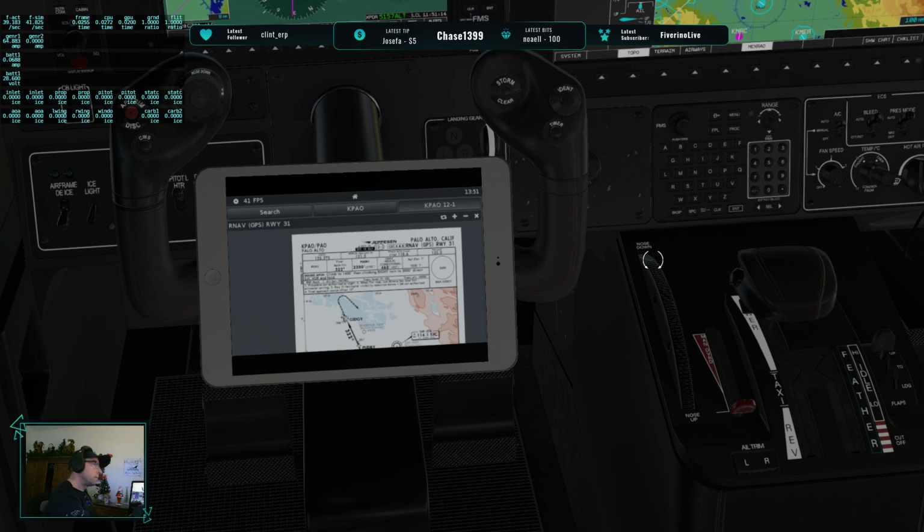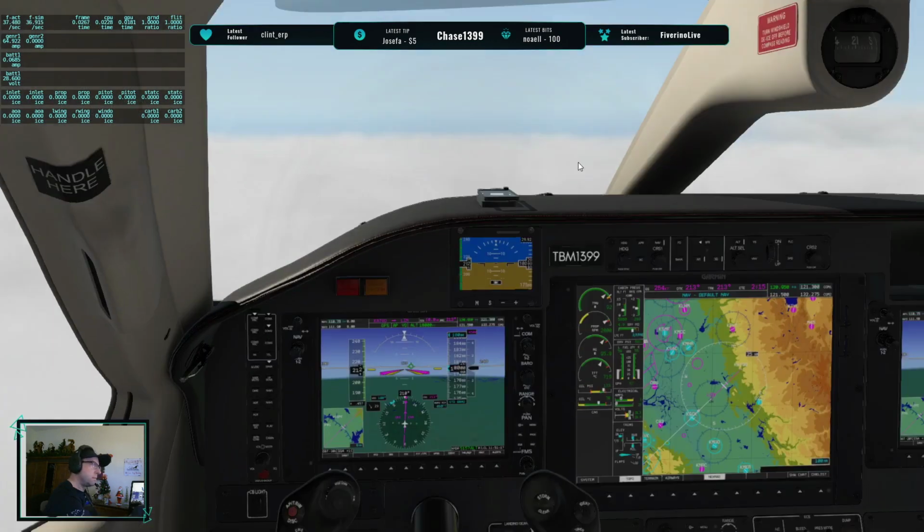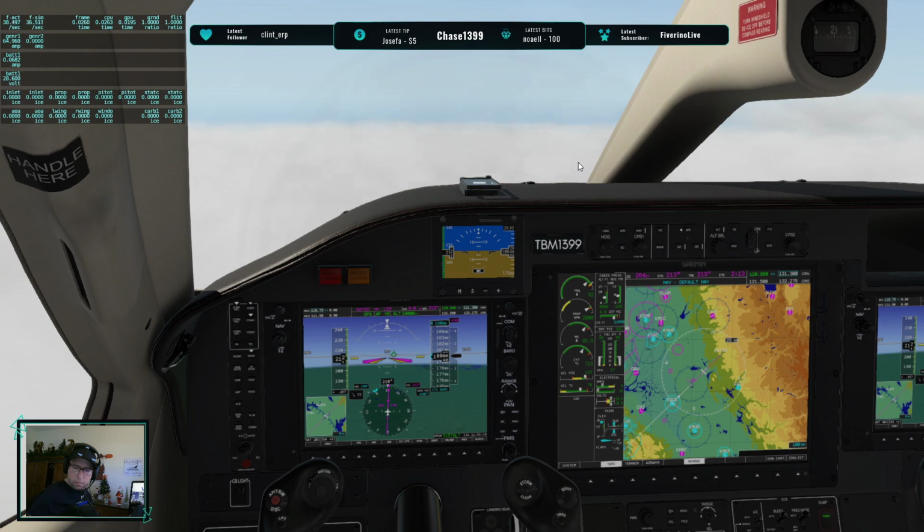TBM 1399, after the Linden VOR, descend and maintain 12,000, Palo Alto altimeter 3004. After the Linden VOR, descend to 12,000, altimeter 3004, 1399.